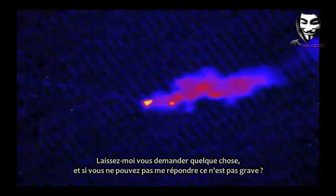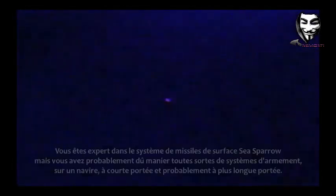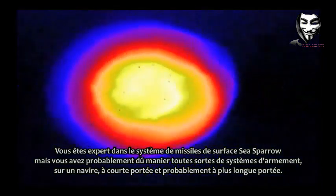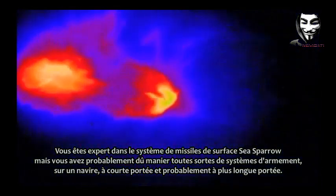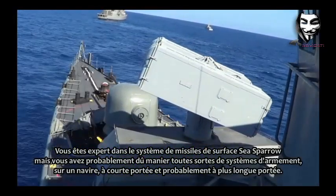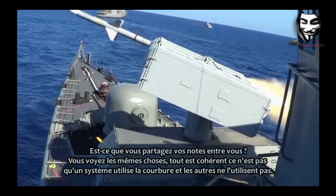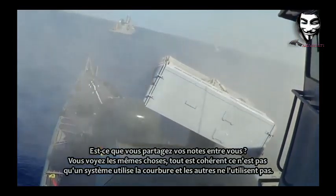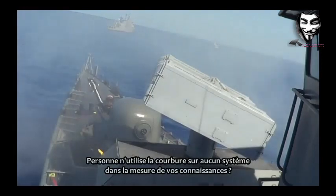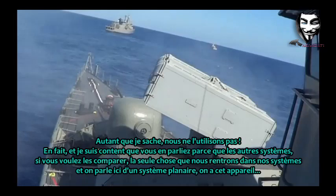Let me ask something else, and again, if you can't talk about that, that's fine. You specialize in the Sea Sparrow surface missile system, but you've probably had exposure to all sorts of different weapon systems from the ship point of view, both short range and maybe even a few that are longer range. Do you guys compare notes? Do you see the same sort of thing where everything's consistent? It's not like one system is using curvature and the other system isn't. Nobody's using curvature on anything, as far as you know. As far as I know, we do not.